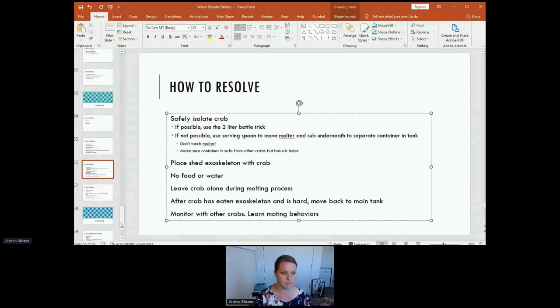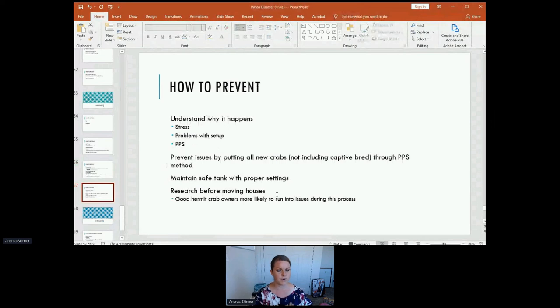So learn mating behaviors. How to prevent it. First off, you need to understand why it happens. So again, stress, problems with the setup. You just purchased it, you've moved, things like that. Anything that could stress it or cause problems for it. You can prevent these issues by putting all new crabs, not including captive bred crabs, through the PPS method. I mean new crabs that you adopt or that you buy from a store. Don't buy, adopt.